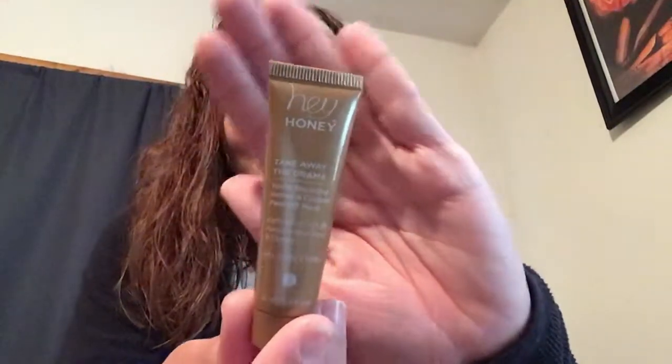This Take Away the Drama Youth Boosting Honey and Copper Peel Off Mask. It's called Hey Honey. It's for all skin types. I'm not a big fan of masks, but that's okay. The Black Tea London Classic Serum. It's an anti-aging skincare. More skincare, and one from Tony Moly.